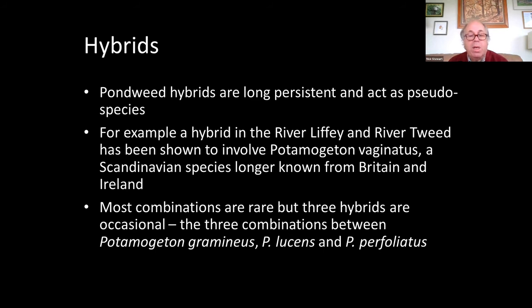And there are other examples. Hybrids with Potamogeton lucens: lucens is quite a southern species in Britain and Ireland, and when you get to Scotland, Potamogeton lucens becomes much rarer and more or less disappears, but the hybrid, particularly with gramineus, is much more frequent. The suggestion is that these hybrids were formed maybe back in the Atlantic period when the weather was warmer and lucens might have been extended further north, and as things got cooler again, the hybrids persisted, but the Potamogeton lucens disappeared.